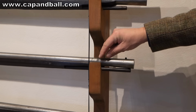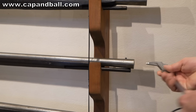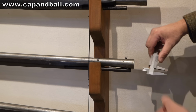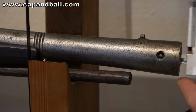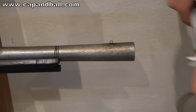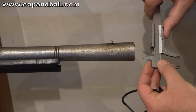Let's check the method of caliber marking. We have grooves on the barrel. 1, 2, 3, 4, 5 grooves. So if you have a 5 groove barrel, that is 13.1 millimeters. Let's check one with 1, 2, 3, 4 grooves. If we have a 4 groove barrel, that is 16.3 or something like that. Let's check a barrel with 1, 2, 3 circular grooves on it, which is 15 millimeters.